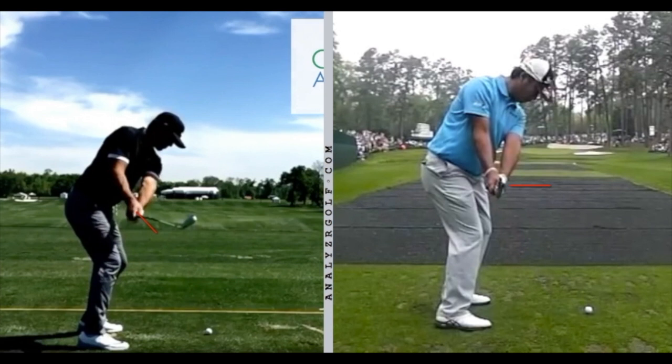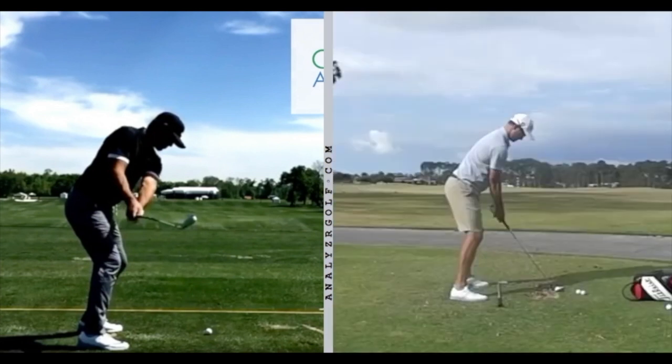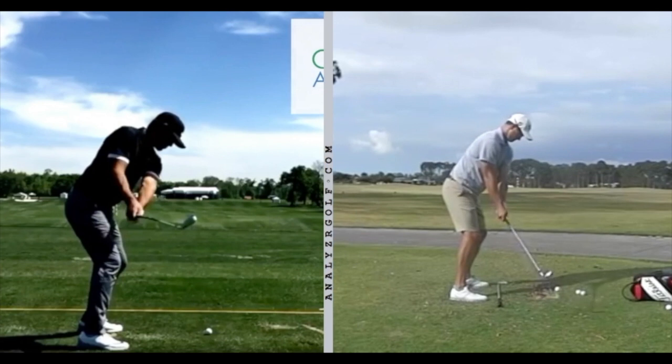Same thing with the left hand. His left hand's more down. Hideki's is more over here. That's just an indication of forearm rotation. Another guy that does fairly neutral here is Adam Scott, where you'll see the same things. Most of these guys will again be even with or slightly outside of the hands, and the club face will be tilted slightly downward.